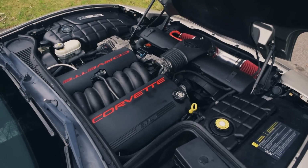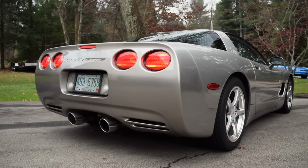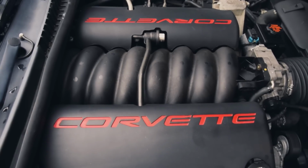This is the LS1 all aluminum 5.7 liter 350 cubic inch V8 engine. It's known for being a very powerful and reliable workhorse. People put these engines in everything, literally everything. My grandmother's wheelchair has one. I'm just kidding. Maybe. In this Corvette, it produces 350 horsepower and 375 foot-pounds of torque.